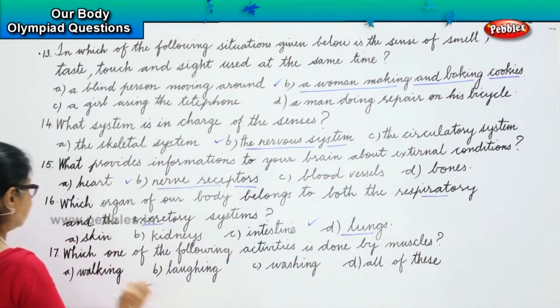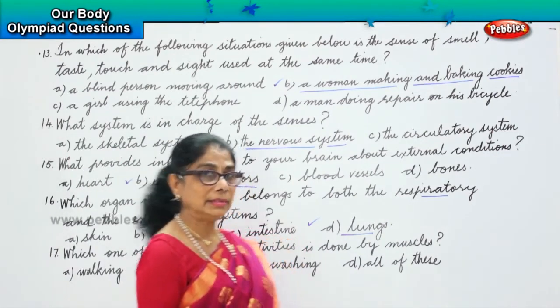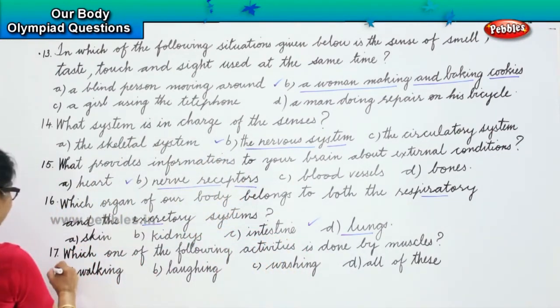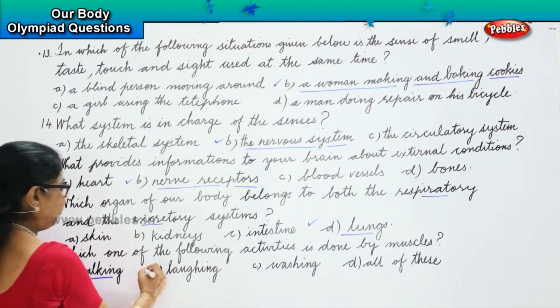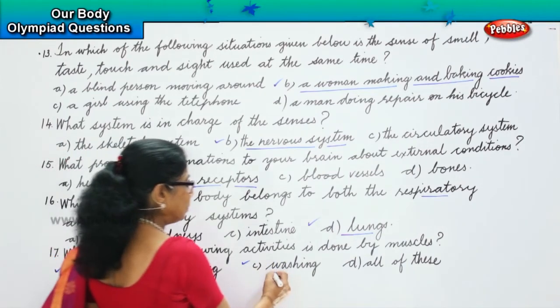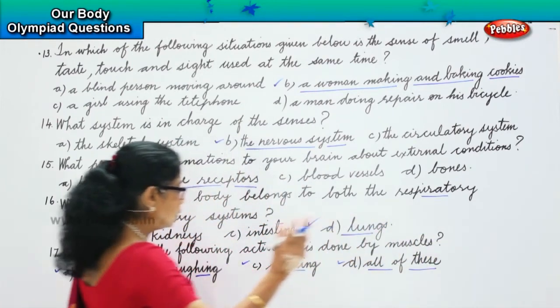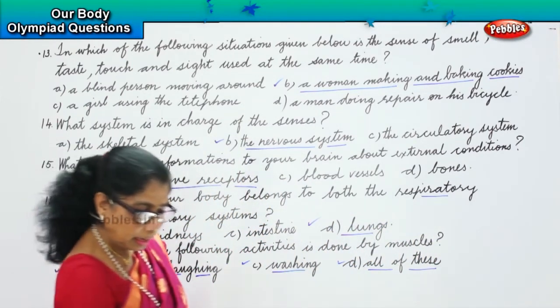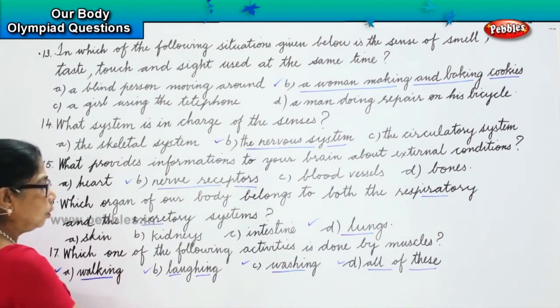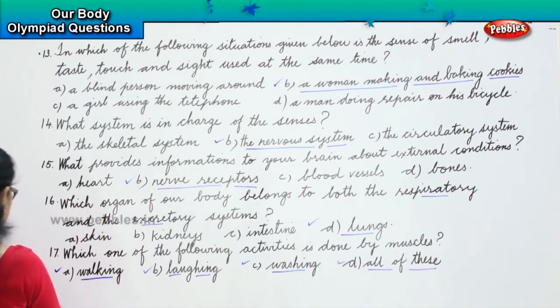The question is, which one of the following actions is done by muscles? Now, walking. Walking is done by muscles. Laughing. Yes, muscles are involved. Washing. Yes, muscles are involved. Option D, all of this. So, whether it is washing, laughing or walking, all these involve muscles. Alright?